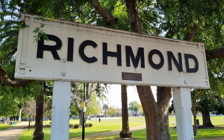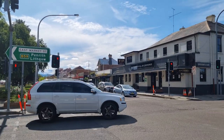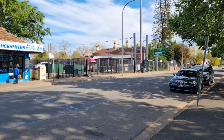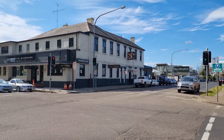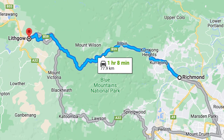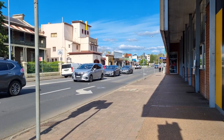I've been to Richmond a few times, and honestly, I think it's a very beautiful suburb. It's one of Sydney's oldest towns, established in 1811, although it is a good 63 kilometres northwest of Sydney. It's actually the furthest suburb from Sydney that's still on the Sydney train network. It's got some very beautiful buildings, a nice park in the town centre, which you saw earlier, and amazing views of the Blue Mountains. Indeed, it's actually situated on the B59, one of the back roads that takes you west to the Blue Mountains and beyond.